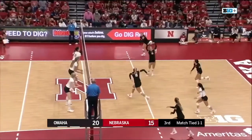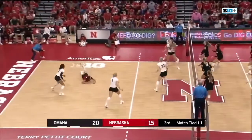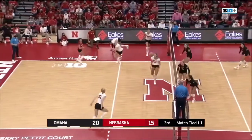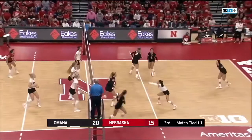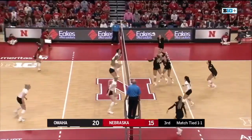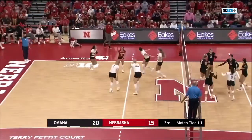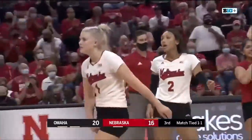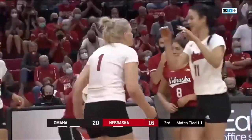Served by Nicklin. Decent pass. Jack back, right side, Sim back. Big whip arm over dig. Joust. And the Huskers free ball it. No, they bump it over to the right. Tip shot by Krause. Way too high. Now, UNO on basically a free ball. Attacks out of bounds. Lakin Graves fires it way wide. She was searching for hands.